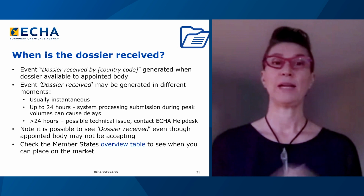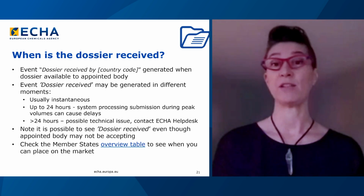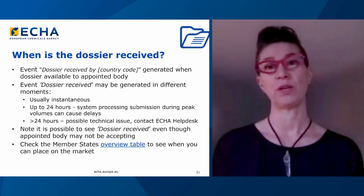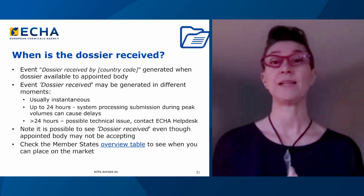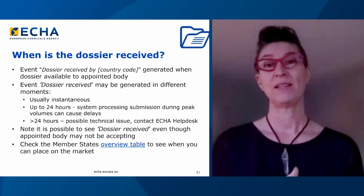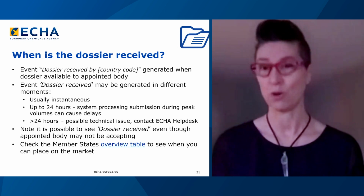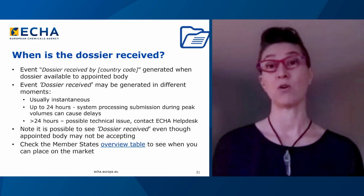Also, it is interesting to note that it is possible to see the event dossier received, even though the appointed body may not be accepting dossiers. And a classic example here is with Belgium. Now, please, I remind you to check the member states overview table to see when you can place your particular product on the market.